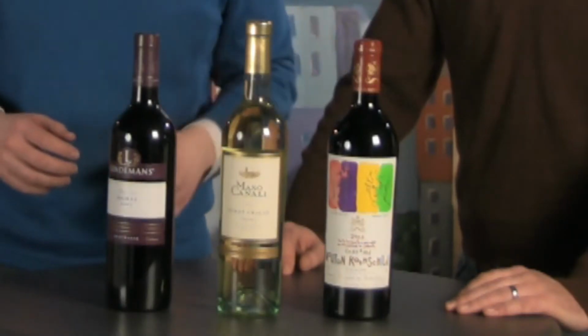Now, in some cases, like we have with this Mouton Rothschild, a very expensive wine, and a wine that doesn't really reach maturity for about 10 years, then we want to age it. So what we're going to need is a cellar. Okay, so here we are at the fabulous wine cellar at internetwines.com. We're going to discuss some of the ideal conditions within your cellar for properly aging and storing your wine.